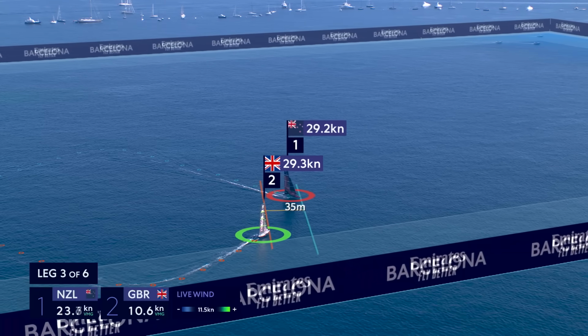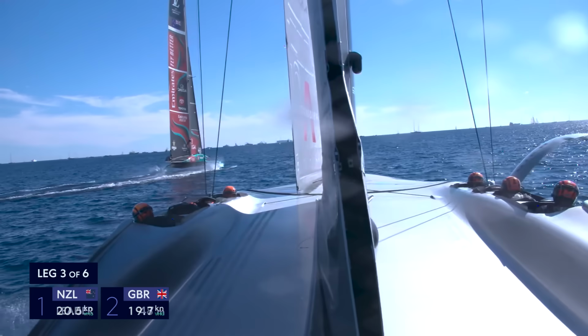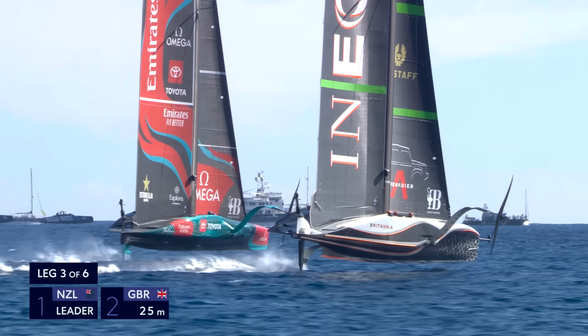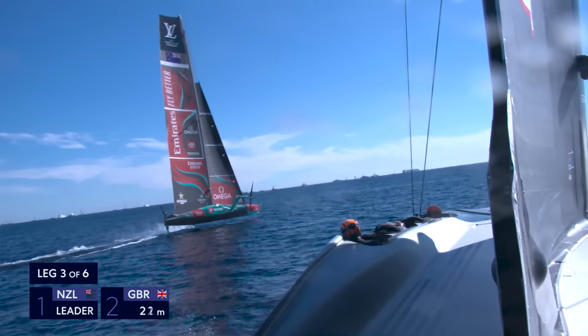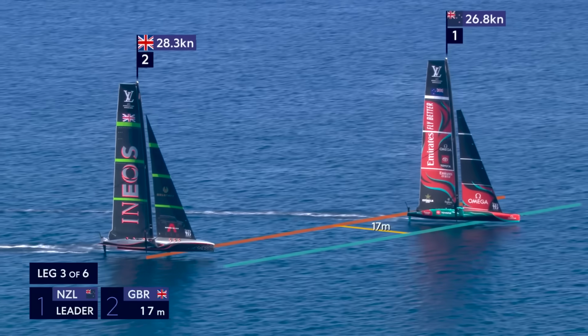INEOS's last tack from starboard to port, they just had a touch-and-go touchdown, but they're continuing to make good gains on the Kiwis, working this right-hand side of the track. INEOS Britannia did so well there. They really used their speed, currently hanging in that high lane. Left mark real strong. This will be a battle of the high modes here.